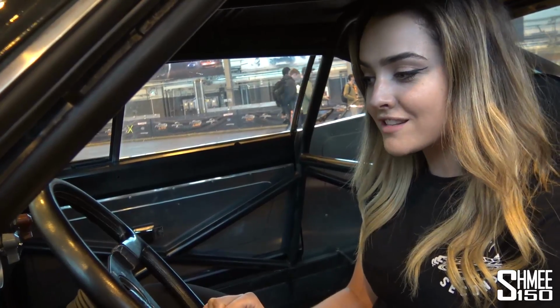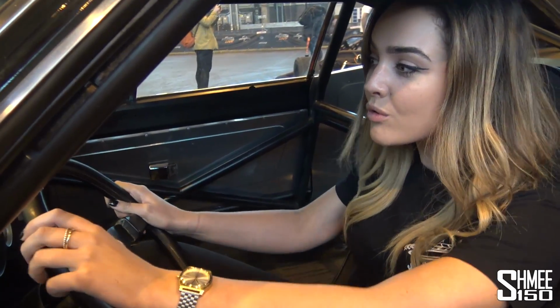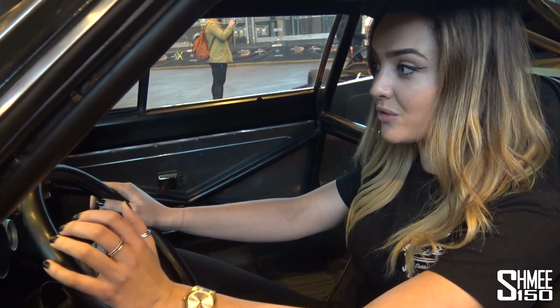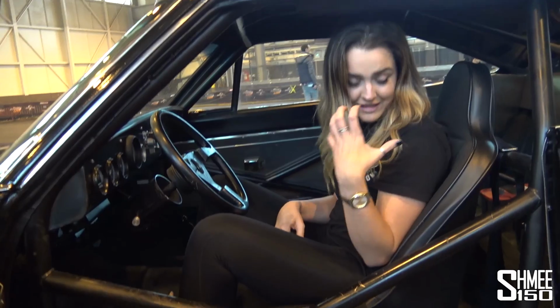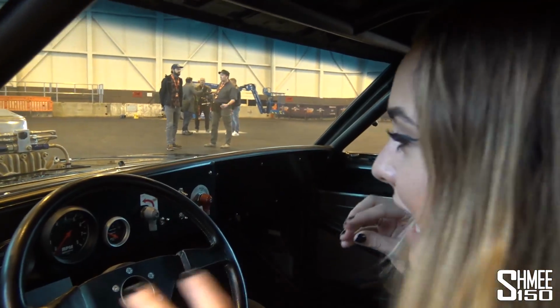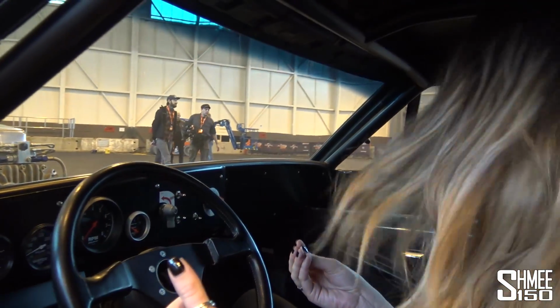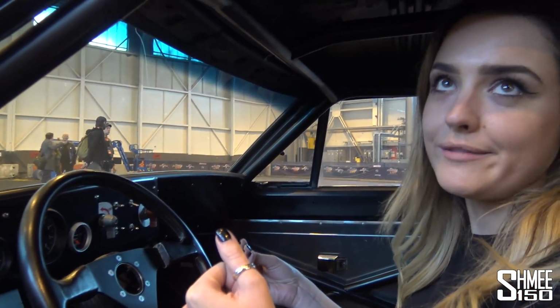So I am inside the iconic 70 Charger that Dom drove. How do I feel? I've always wanted an American muscle car. So for me to actually be inside one, I mean, it's completely stripped out, like totally bare metal. Like if you were ever gonna have something as raucous as this, this would be the way to have it. No room for a passenger though.